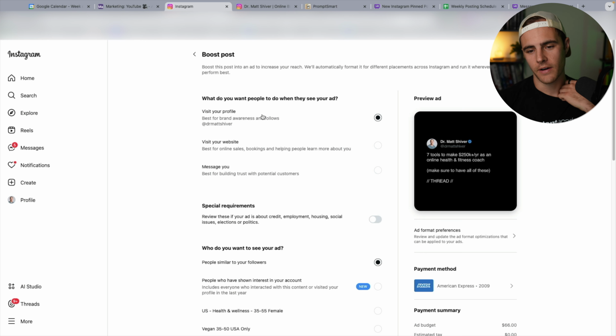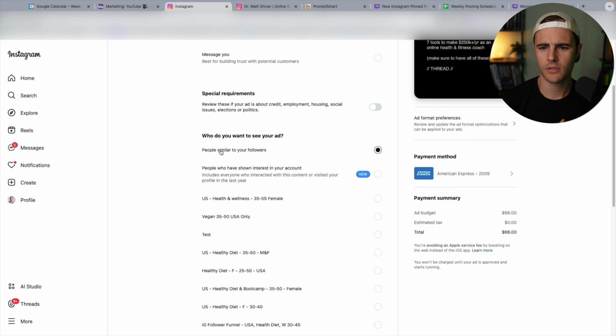I optimize for profile visit. I would encourage you to test this one as well as messages, just test them both. We're gonna do profile views. We are going to do people similar to your followers. Typically, if you've been posting for a little bit, that's a pretty good strategy. I would just run with that.